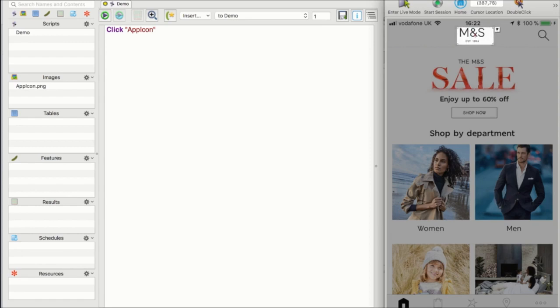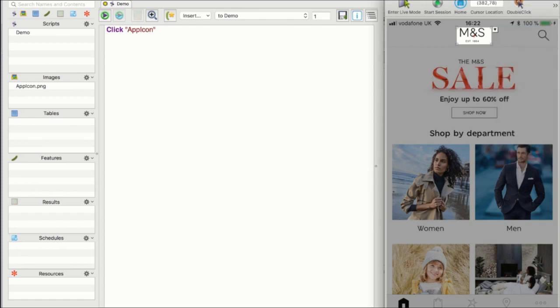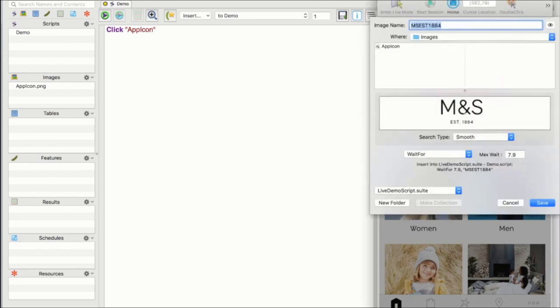So a good thing to do in this scenario may be to wait for this M&S banner to appear, because I know that when this appears, it's a really good confirmation that the application is opened. So I'll select the image here, click on Wait For to wait for it to appear, and I'll just go ahead and call this M and S banner.